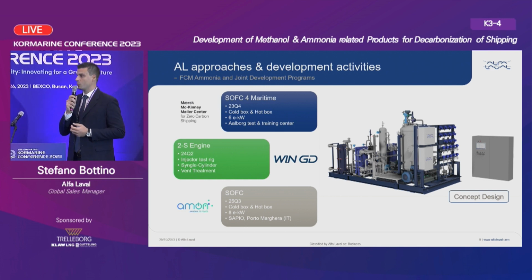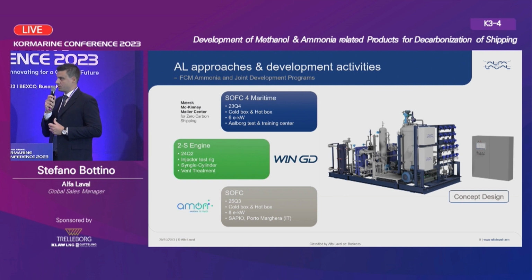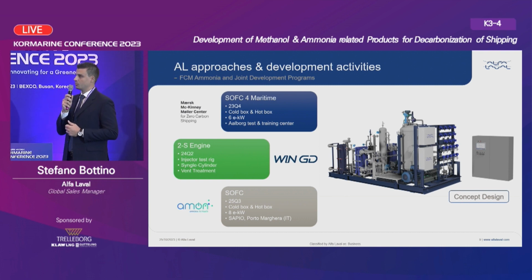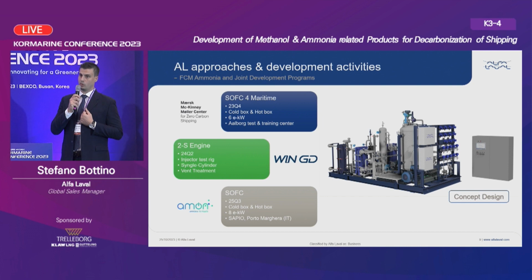development programs with major stakeholders like the Zero Carbon Shipping Maersk Mc-Kinney Moller Center, with a solid oxide fuel cell for maritime project that will be tested at the end of this year. We supplied already the cold works for this utilization, and it will be executed in the Alfa Laval Aalborg Test and Training Center.